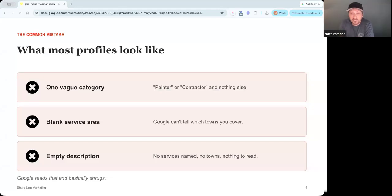We've seen a lot of profiles where they'll just put contractor as the main category, right? Because a lot of painters do more than just painting. You do drywall repair or other kind of housework. But if you want to show up for painting services, your category needs to be painter. Google reads that specifically. So if it doesn't know you're doing it, you can't show up for it.